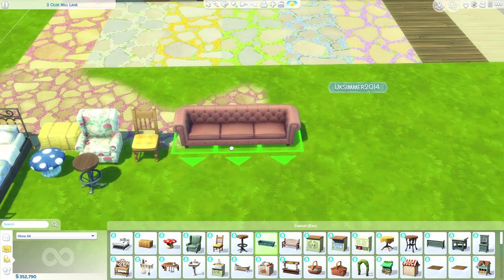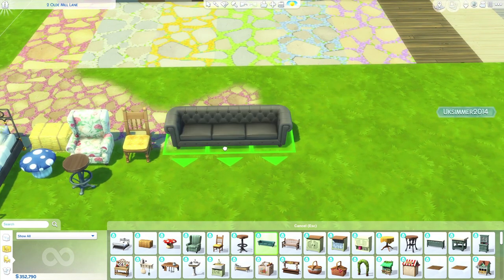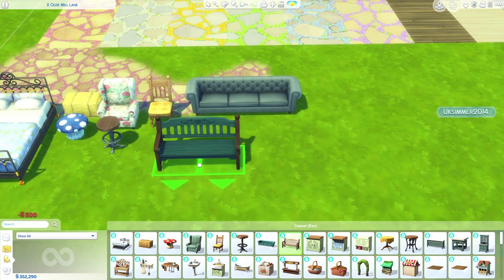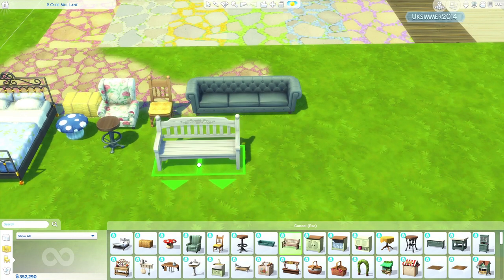Love it. And then this bench, oh my goodness, it's so cute. Look at the little detail with the bird and the little flowers on it. I think that is so cute, just sitting there outside the cottage.